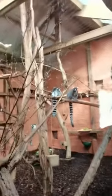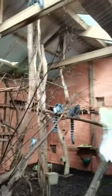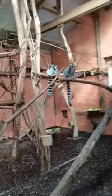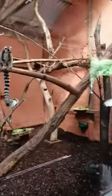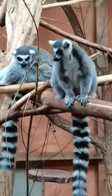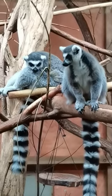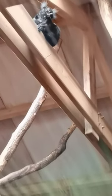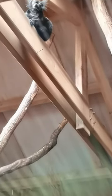Oh, that one is sitting at the top. So look, we got the lemur and a monkey. Here we have the lemur and a monkey. There's one. And there's one on top there. Yeah. It's very hard to see him. There he is. Hiding in the top.